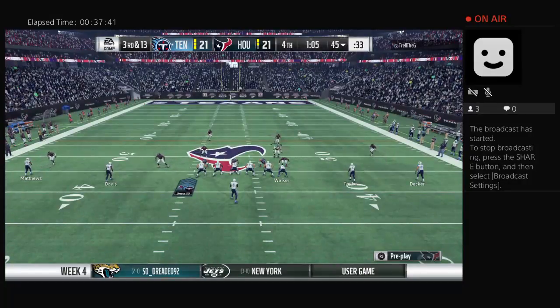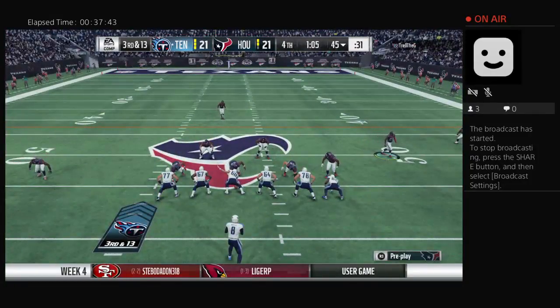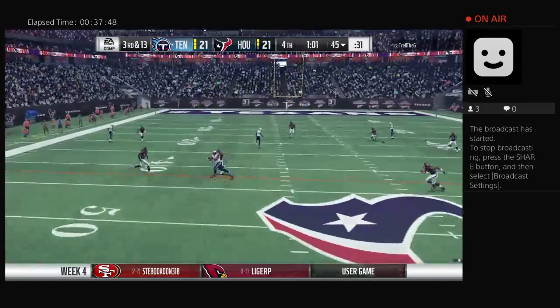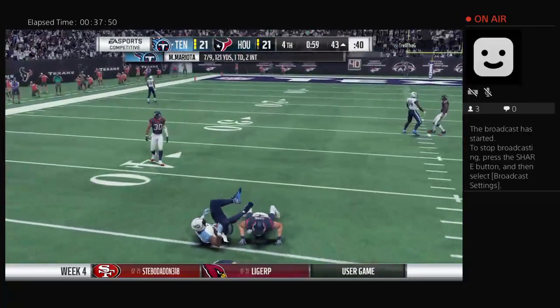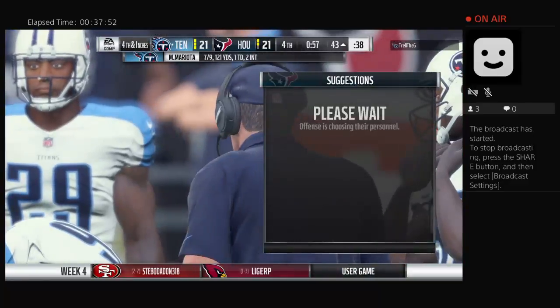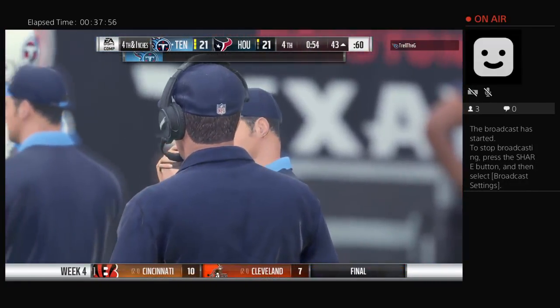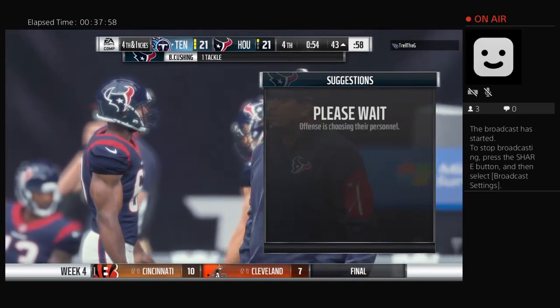Set. Mike's 56. Mariota, watch the screen, got his man, complete over the middle. That's Walker. And he'll get it down here to the 43. It's a pickup of 13, but they're still a bit short, and it'll be 4th down.